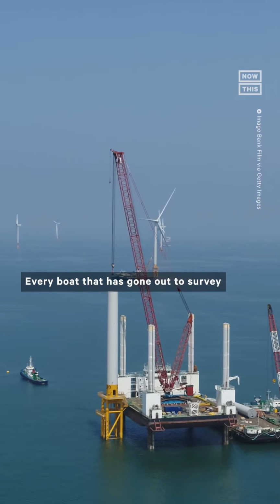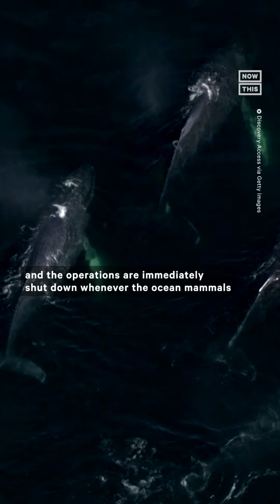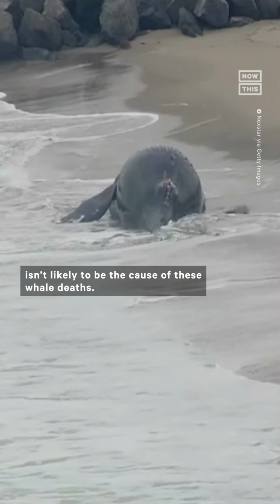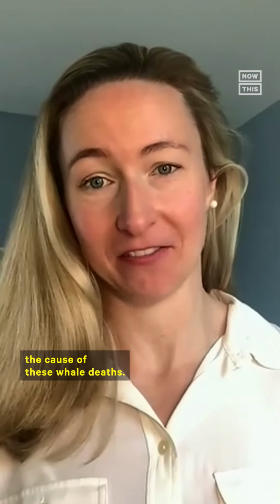Every boat that has gone out to survey the area for wind development has had to have a whale spotter on board, and the operations are immediately shut down whenever the ocean mammals are known to be in the area. So yeah, sonar linked to offshore wind development isn't likely to be the cause of these whale deaths. In my opinion, these HRG sources are definitely not the cause of these whale deaths.